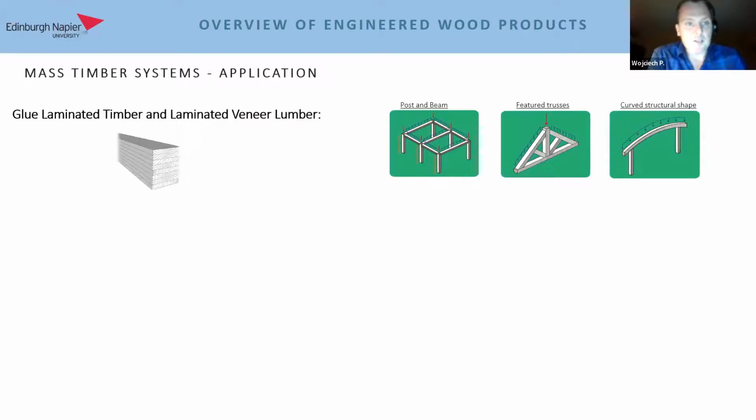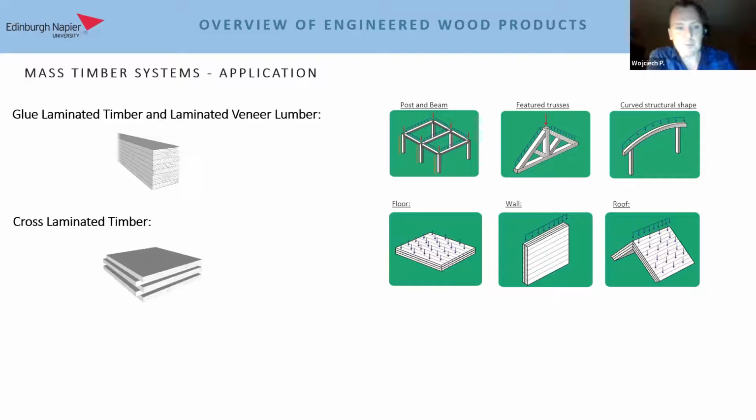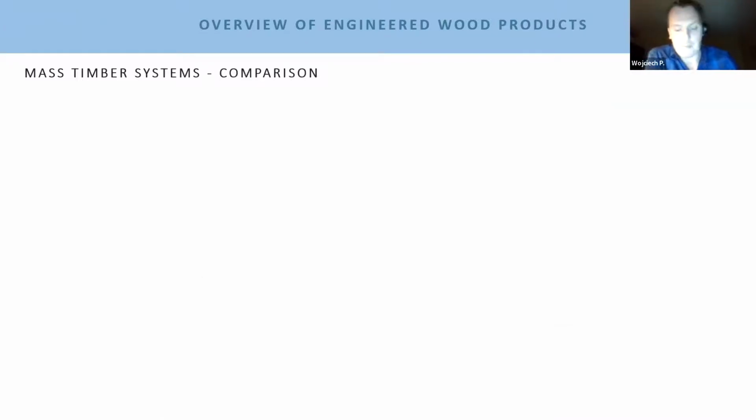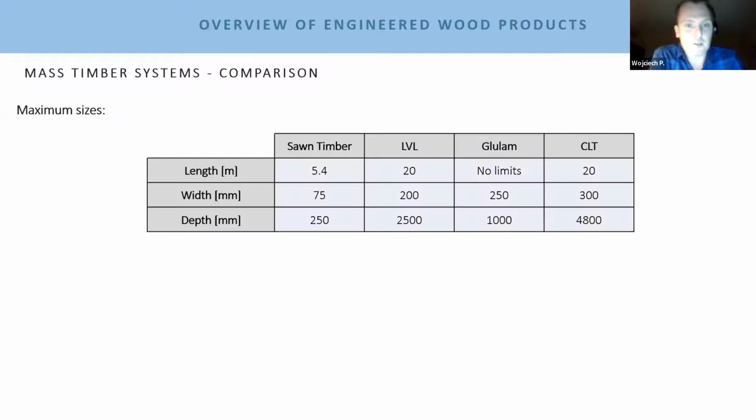So just to summarize the applications of mass timber systems. Glue laminated timber and laminated veneer lumber can be used for post and beam construction, feature trusses, or curved structural shapes. Cross-laminated timber, as well as nail and dowel laminated timber, can form floors, walls, and roofs. Now in terms of the dimensions, as I said, the maximum sizes are dictated by the size of the press, handling capacity, and transportation.